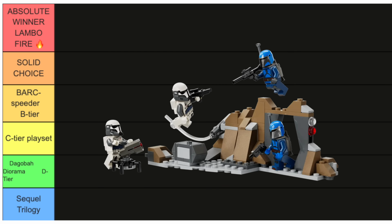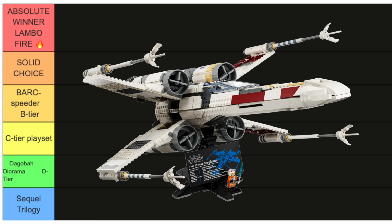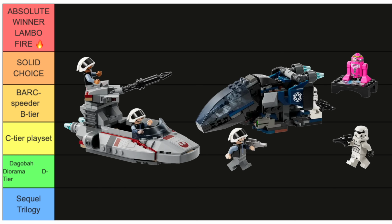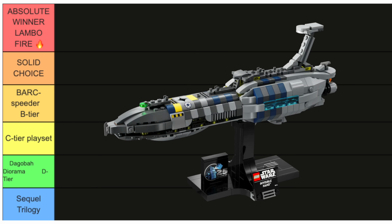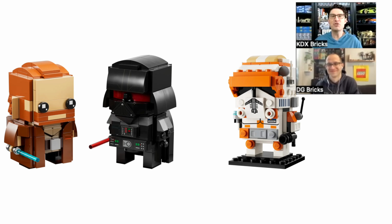Today we are talking about every retiring LEGO Star Wars set in 2025. So let's keep in mind that the retirement list is still very much in flux, and it can and will change as the year goes on. All right, DG, two Star Wars Brickheads are retiring this year. We're going to knock those out.